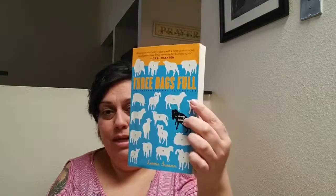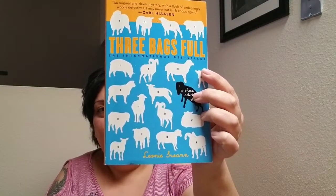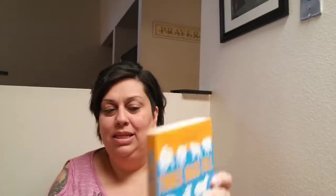And then the last thing that I am doing on audio right now, but I have read this book twice. I own this one. This is mine. This is not a library copy, and it's called 3 Bags Full, and it's by Leonie Swan. And the interesting thing about this is, yes, it's a murder mystery. Leonie Swan is German. This book is set in Ireland, and the protagonists, the main characters of this book, are the sheep. The sheep are trying to find out who murdered their shepherd.